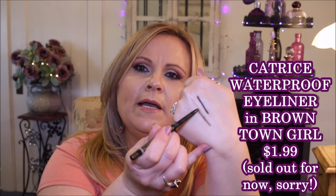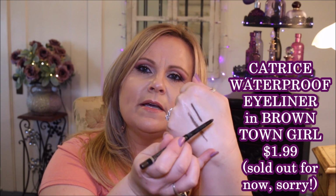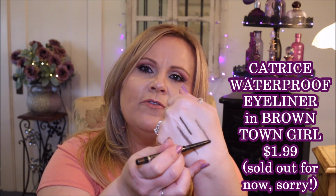I do wear a lot of eyeliners in my waterline, and I bought this for my waterline because it said it was waterproof, but it was extremely hard to build up, and you can see right there as I'm just trying to do that, when it first goes on you have a really light product, and I'm pressing quite hard, and when I'm in my waterline I don't want to press that hard. So the jury is still out on this one too.